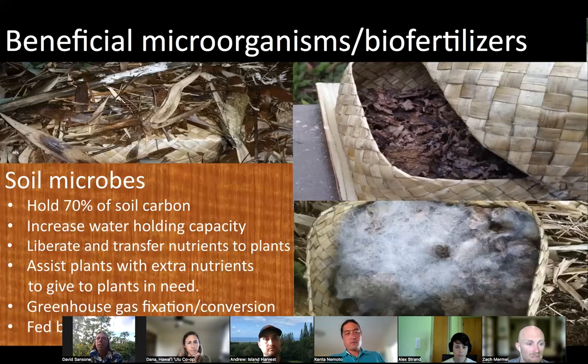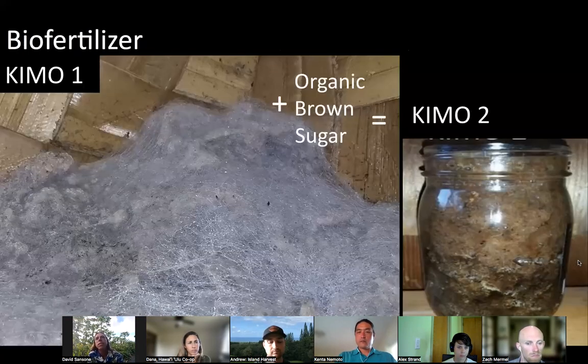And then last section here, another practice that is being revolutionized here in Hawaii is beneficial microorganisms. So growing microbes from the soil, lots of benefits, and you can use pretty much any carbohydrate source, including taro skins that are cooked. Next slide. When we collect those microbes, we turn it into a shelf-stable, basically a biofertilizer by adding brown sugar. Next slide.